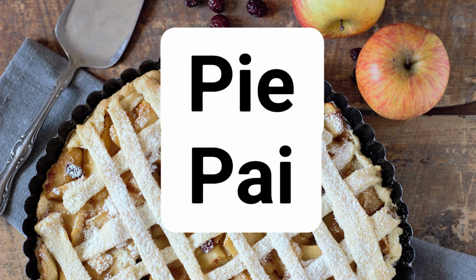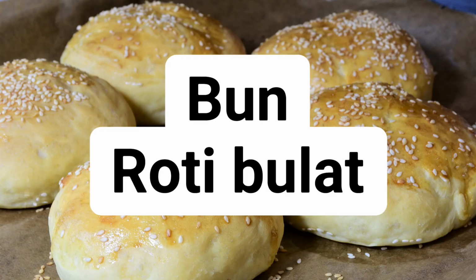A nice and easy one now. The Indonesian word for pie is pie. All you need to remember is that the spelling in English and Indonesian is different, but they sound fairly similar. Pie. The word for bun is roti bulat.